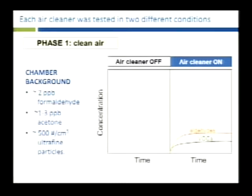So each air cleaner was then tested under 2 different conditions. This is one of them, what we call phase 1. Phase 1 is just the empty chamber. We don't introduce any pollutant, so it's just clean air, and we run the air cleaner under clean air.